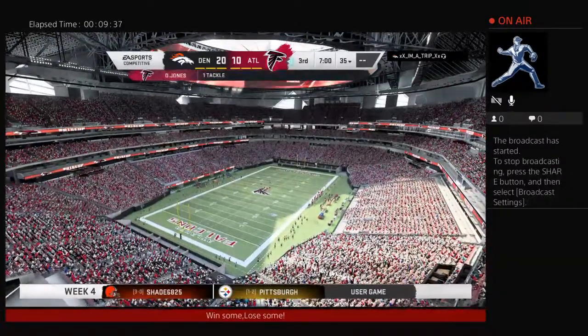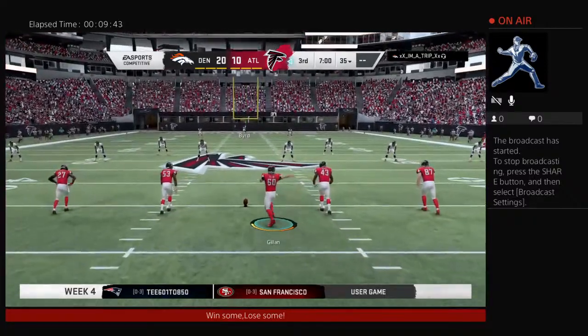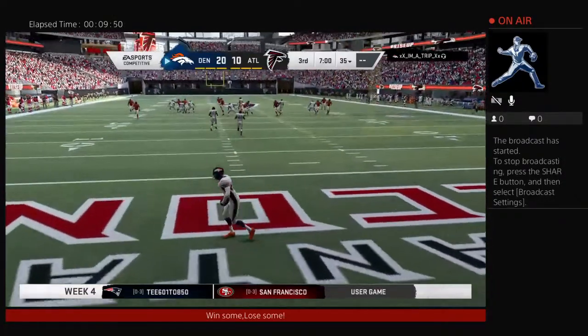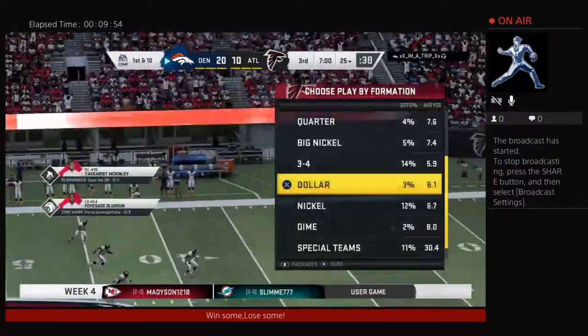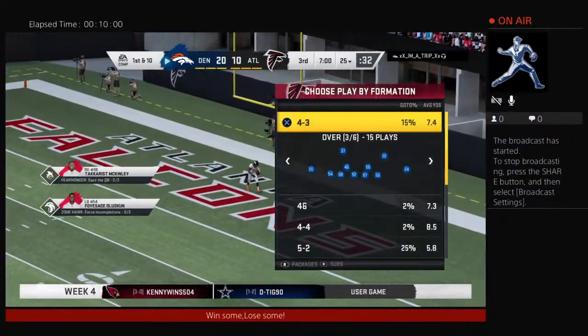Coach. All right, Coach, thank you, and we welcome everyone back for quarter number 3. Broncos with a lead, and they will be receiving this kickoff here as quarter 3 is underway. That's fielded in the end zone, and no run back here. This will be a touchback, and it comes out to the 25-yard line.